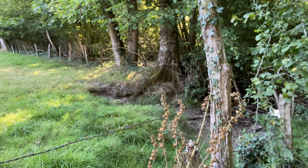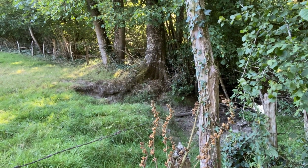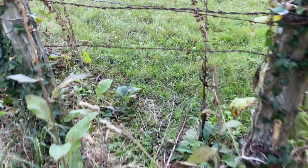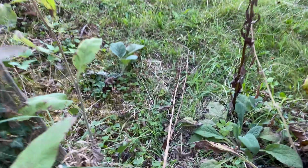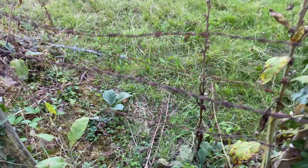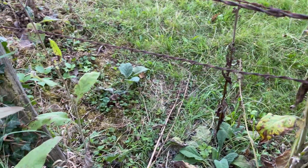Just down here there's a little entrance into the stream. So let's try and get through. Well, I guess my only way through is through this little crawly hole just here. Look, there's no barbed wire at the bottom. So if I can crawl through there without getting stung by the brambles, should be okay.